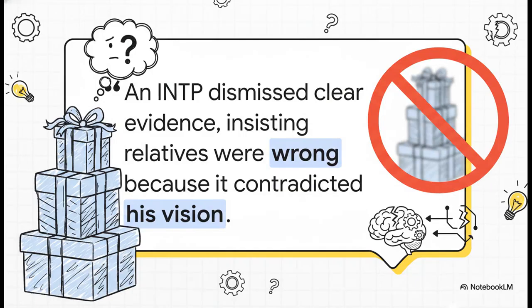This source material gives us this perfect and kind of painful example. An INTP was shown a pile of Christmas gifts that he had accidentally left behind. But because that fact didn't line up with his internal self-image as a smart, competent person who doesn't forget things, he just flat out denied it was true. He dismissed the physical evidence right in front of him because his internal logic just couldn't process it. That's the blind spot in action.